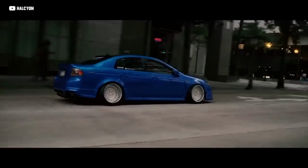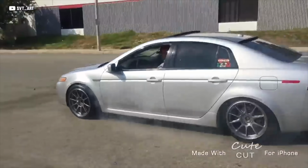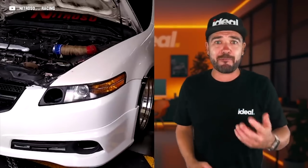Because after all, underneath this beautiful skin, well, it's just a Honda. So you get Honda engineering and reliability with top tier luxury. And for the money, you'll have a hard time finding a nicer car to live with. The TL might just be my top pick on this list.